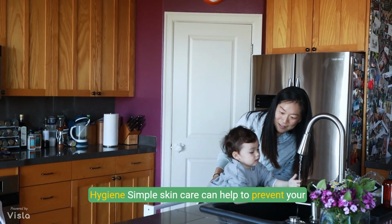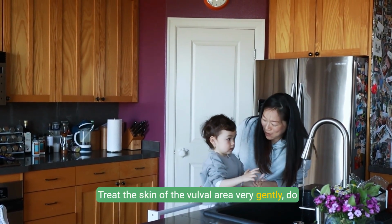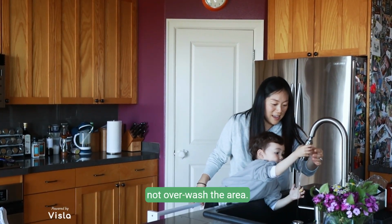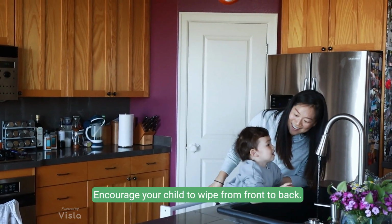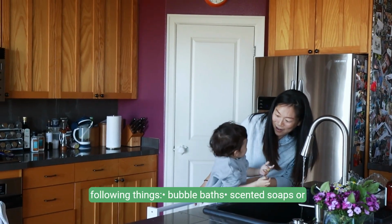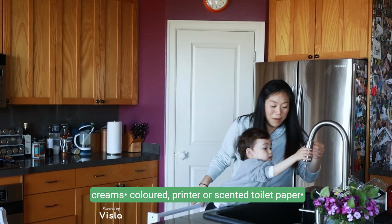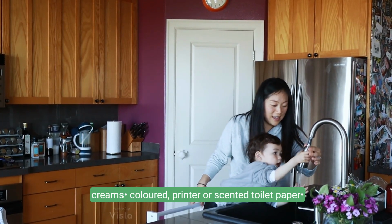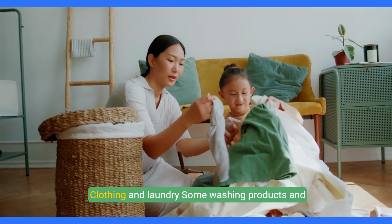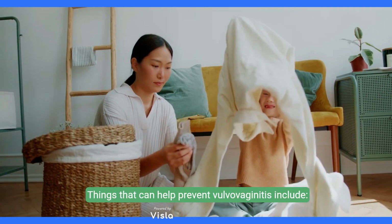Hygiene. Simple skincare can help to prevent your child from developing vulvovaginitis. Treat the skin of the vulval area very gently. Do not overwash the area. Encourage your child to wipe from front to back. To stop the skin from becoming irritated, avoid the following things: bubble baths, scented soaps or creams, colored, printed or scented toilet paper, nappy wipes, talcum powder, clothing and laundry. Some washing products and tight clothing can irritate the vulva.